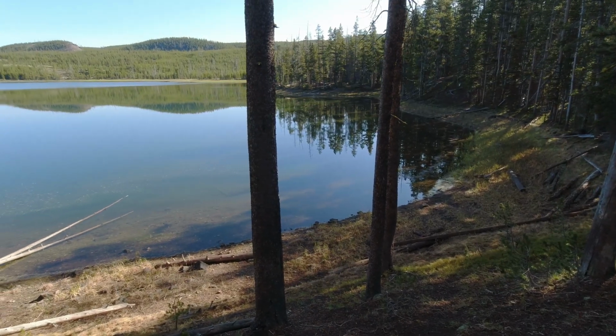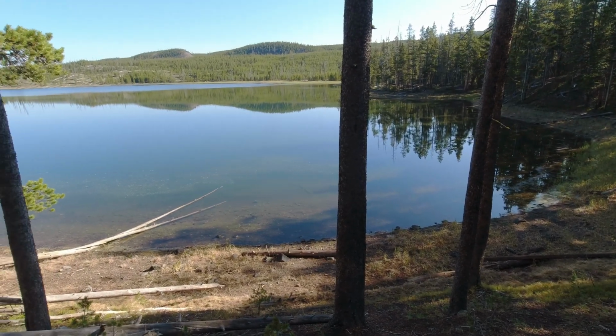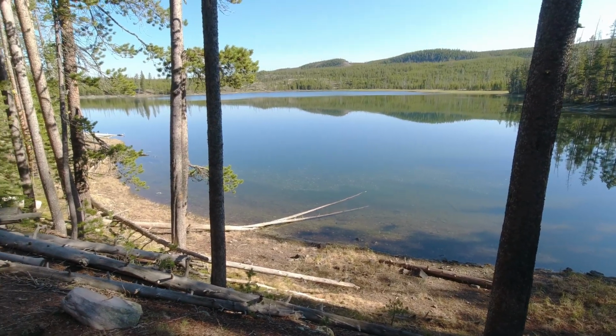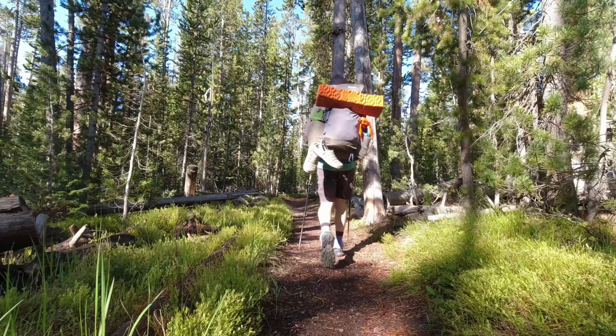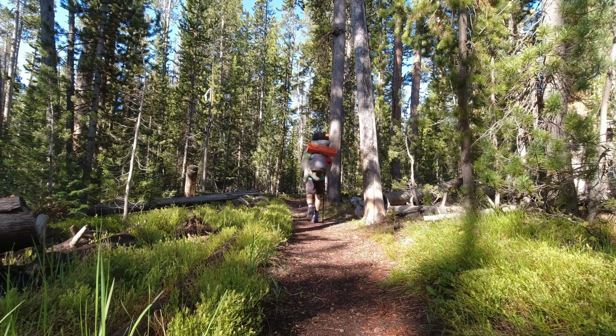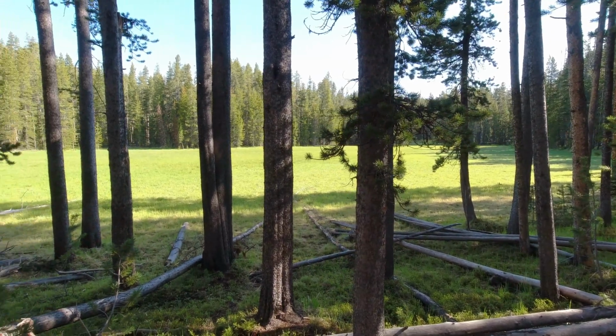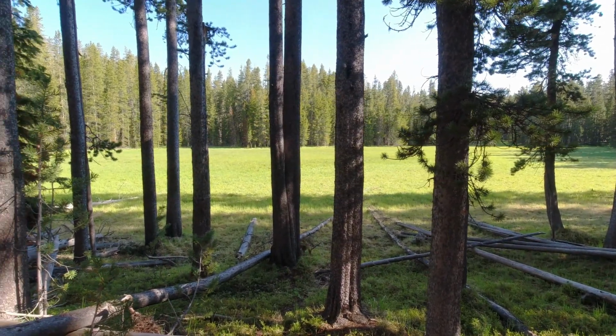Mallard Lake is smooth and serene this morning as I leave its shores. Thanks for the hospitality, Mallard. A big marshy meadow off the Mallard Lake trail.